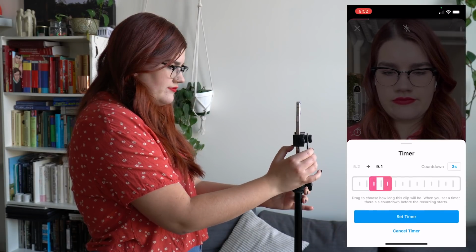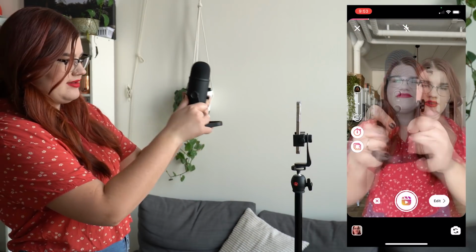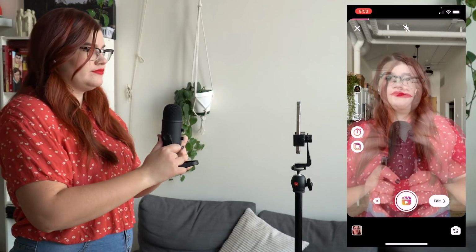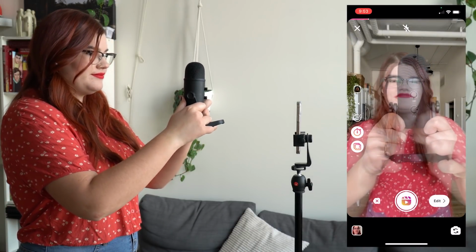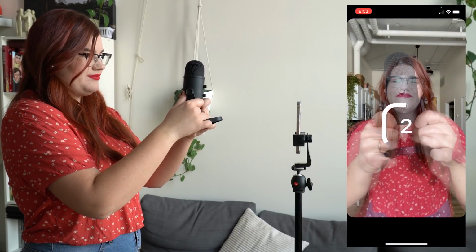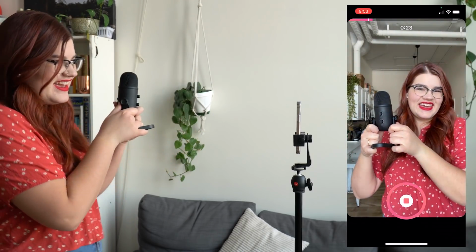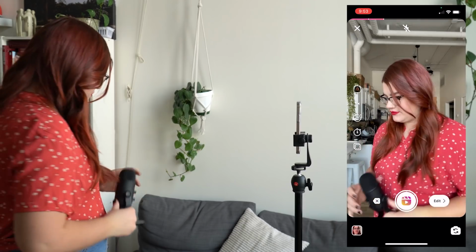So I'm just setting up the timer again to the section of the song that I want to record for, and I'm going to grab my microphone. And now I'm using the align tool, which is that bottom button on the left-hand side, which gives me a little bit of a transparent overlay of my previous clip. So I'm able to line myself up and make sure that I'm in the exact same position that I was in the previous clip so that the transition lines up really nicely.